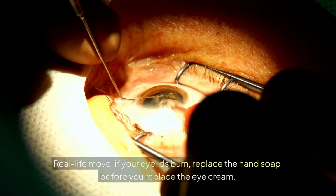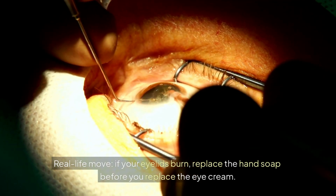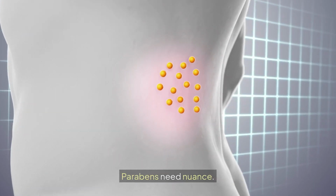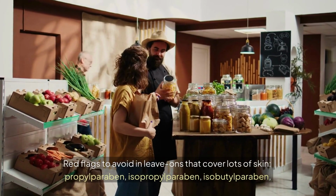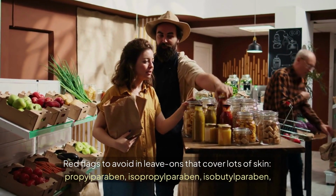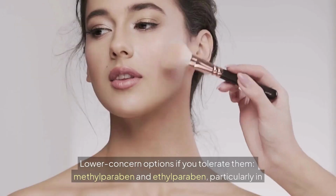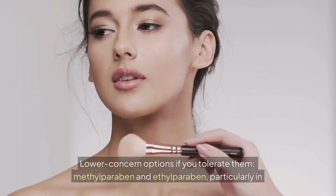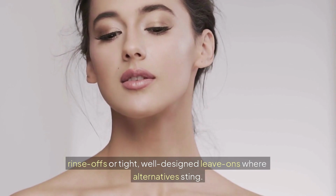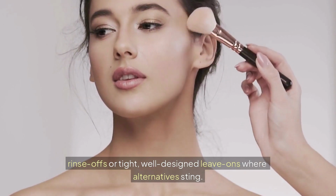Real-life move: if your eyelids burn, replace the hand soap before you replace the eye cream. Parabens need nuance. Red flags to avoid in leave-ons that cover lots of skin: propylparaben, isopropylparaben, isobutylparaben, butylparaben. Lower concern options if you tolerate them: methylparaben and ethylparaben, particularly in rinse-offs or tight, well-designed leave-ons where alternatives sting.